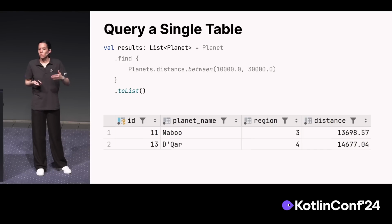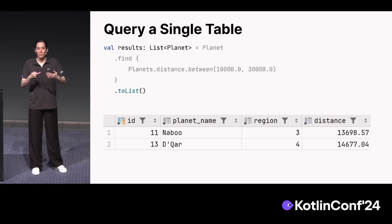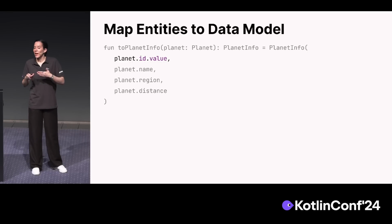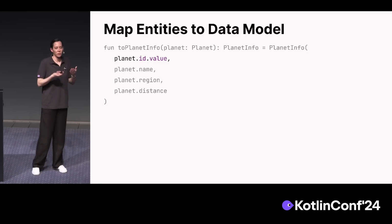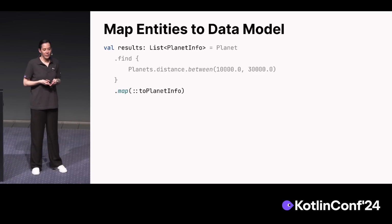And if we still wanted, on top of the fact that we already have entity classes, to map these entities to our original data classes, we could still do that by accessing the entity object fields, with the one thing being a little bit different being our ID field. Because if you remember, the ID is wrapped by a special entity ID class, so we just need to access the internal wrapped value to actually get the long value. And then we just provide that to our terminal operator map, and we get a list of data class instances.